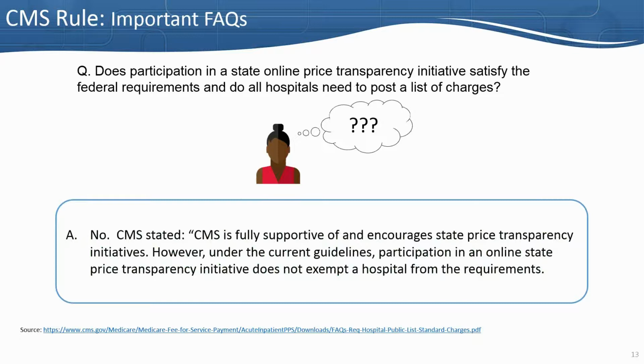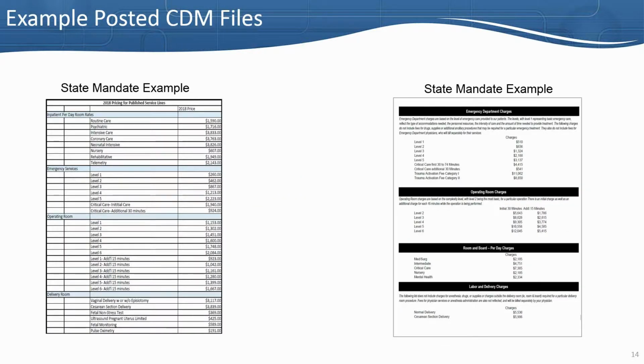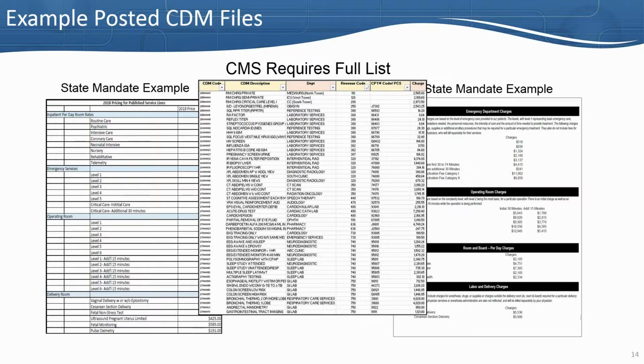Thanks, Greg. And CMS also clarified that a state program does not exempt a hospital from this federal requirement. So we know that some individual states, such as Ohio and Florida, have state-specific requirements for hospitals to post some items in their chargemaster, such as top CPT codes by volume, room and board charges, delivery services, etc. So, for example, in these states, you'll have to do both.